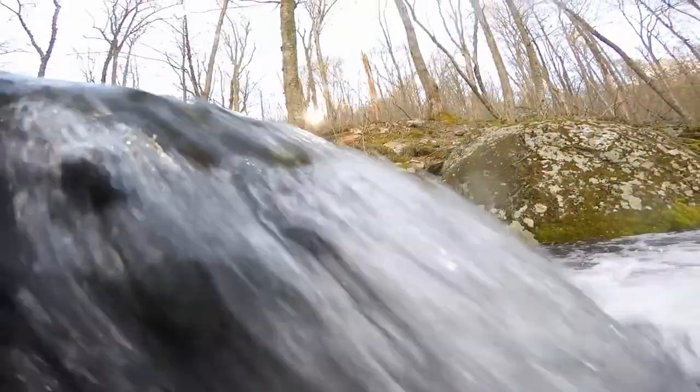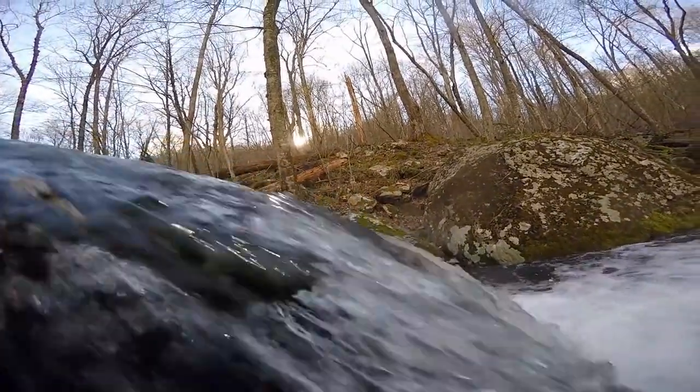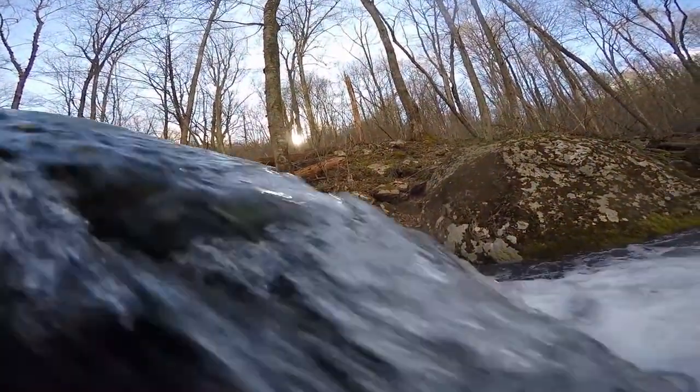So just another example how the water can round the rocks. You see that water going over the edge of the rock will round it over time. That's why rocks that are eroded by running water are rounded. So just another example from the Shenandoah Valley.